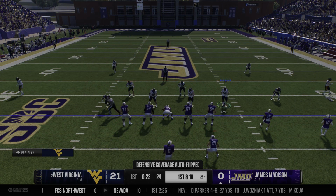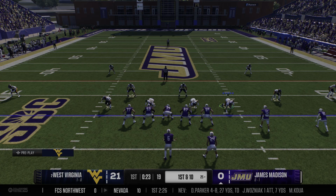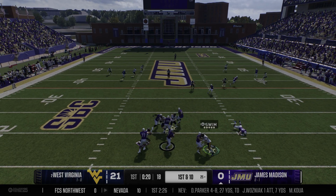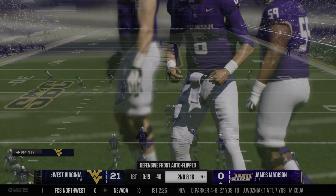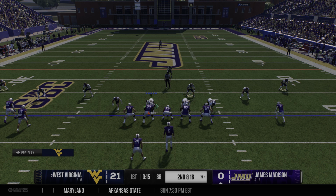Guys, James Madison ready to go back on the attack. To say this has been a slow start is a bit of an understatement, and they really need to get it going here, Jesse. That's right, the opponent. And the pass rush is effective, and they tackle him at the 19. They'll try to get it going in the right direction this time, 2nd and long from the 19.